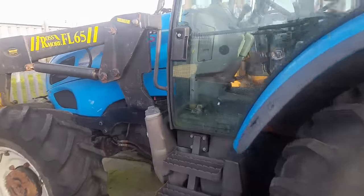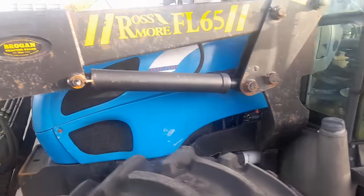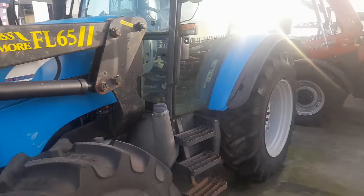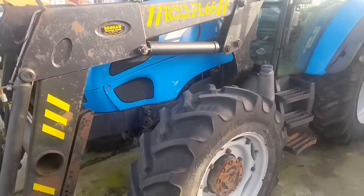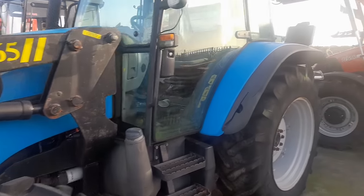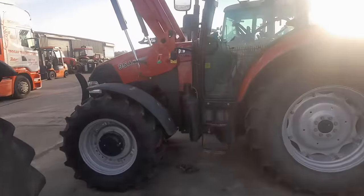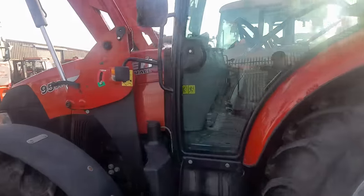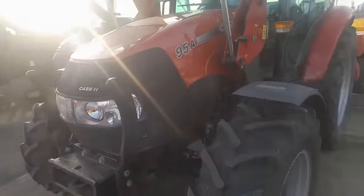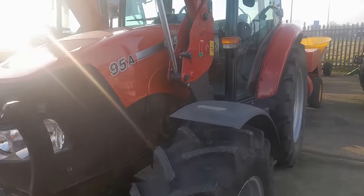All right, guys, first up in the line, we have a Landini. What is she? Oh, she's a 100. Landini is again a nice tractor. I think they are small, a bit soft, but they are a nice tractor. We have a Case Farmall, a 95A. Of course, the Case Farmall was 100 years this year in 2023.